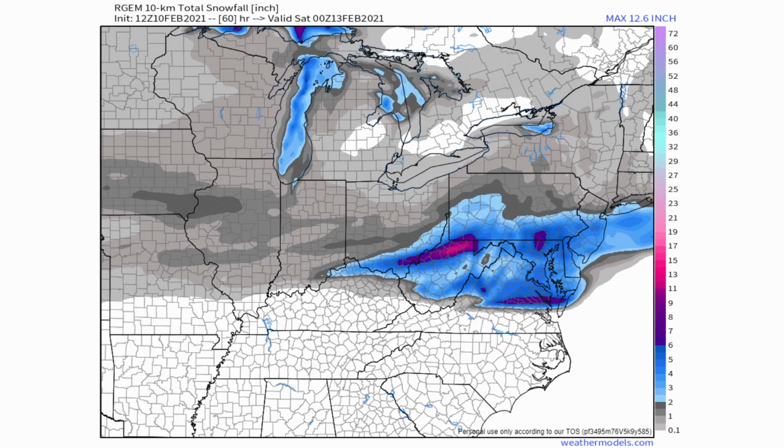Here's what the RGEM model is showing, which is the regional Canadian model, and we're dealing with a general 2 to 6 inches of snowfall, all from about central New Jersey, southern Pennsylvania, southward to about central Virginia.